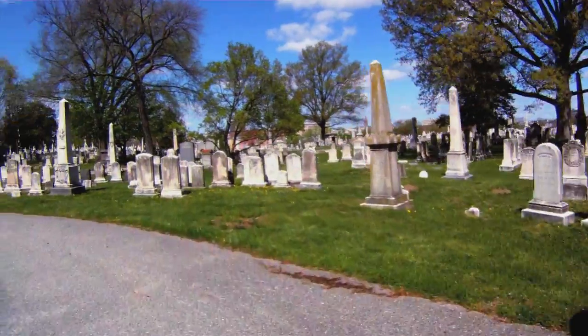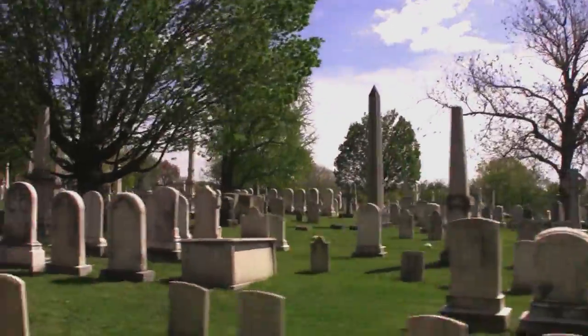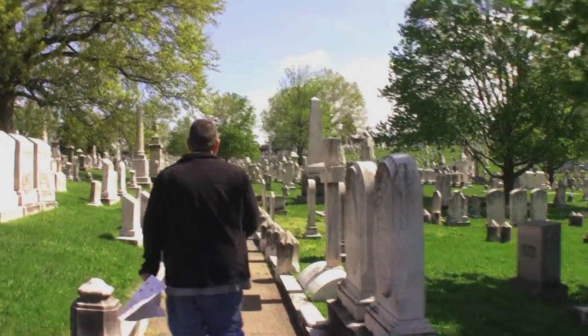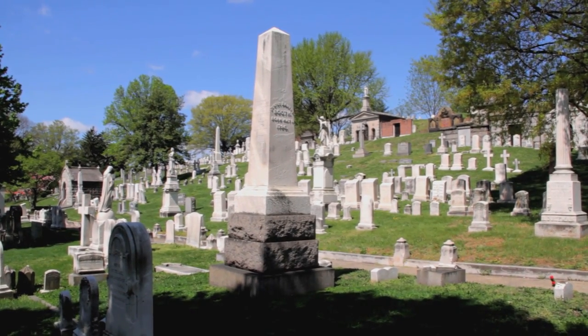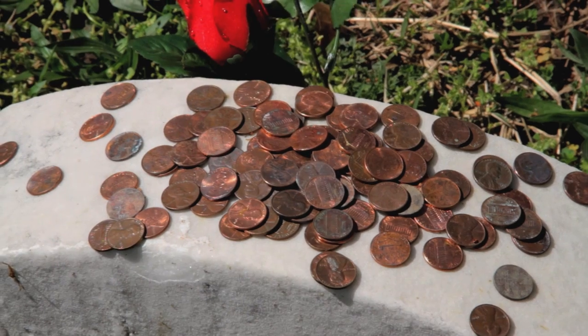Before we left Baltimore, John and I decided to turn off of Route 1 to visit one of Baltimore's most notorious residents. So that's the Springville area. John Wilkes Booth, Abraham Lincoln's assassin. In this family plot, his headstone is the only one not marked, but it is pretty obvious which one it is.